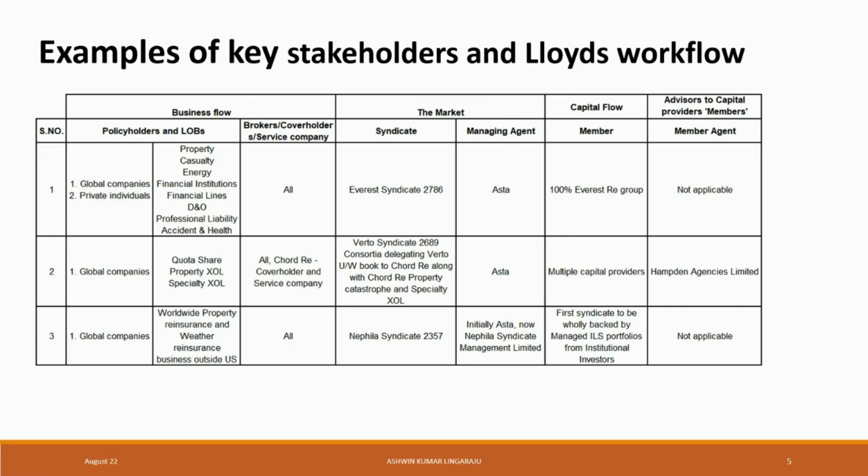You may also notice that the managing agent Asta is managing Everest Syndicate as well as Verto Syndicate, which can potentially lead to conflict of interest. But as per the multiple syndicates bylaw, conflict of interest can be overcome as the underwriting team of each syndicate underwrites solely for its own syndicate.